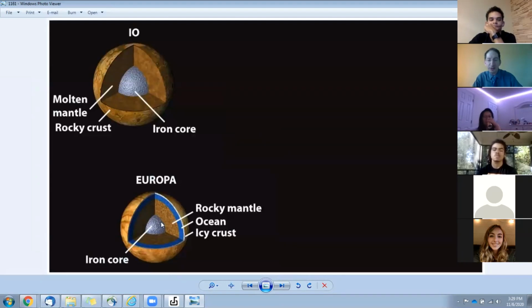So here's what we think it looks like. Metal core, rock. Being farther from Jupiter, the tidal force isn't as strong, so the tidal heating's not as strong. The rock, it's not hot enough, we're not warming it enough to melt the rock, but we are warming it enough to melt ice. And so you have that water ocean. And we know how deep it goes as well.